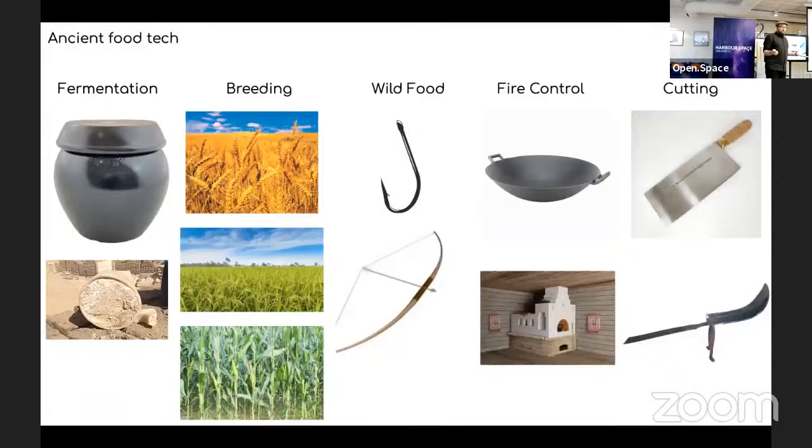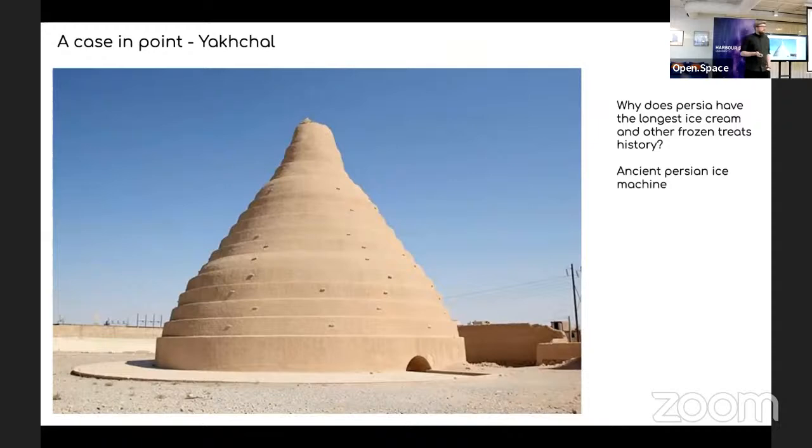A really good example of ancient food technology that I like is this thing right here. This is a yakchal, if I'm pronouncing that. Yakchal. Thank you. You know what it is? Yeah, I've seen that. Explain. So basically, it's an old way of keeping ice throughout the summer.